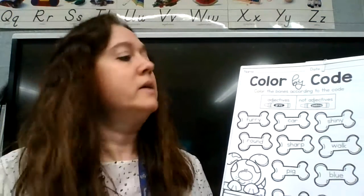We'll go across. Car. That doesn't describe anything, so it's going to be yellow. So it should be gray, then yellow. The next one, shiny. Adjective. So you're coloring it gray. So it's a pattern so far. Gray, yellow, gray.